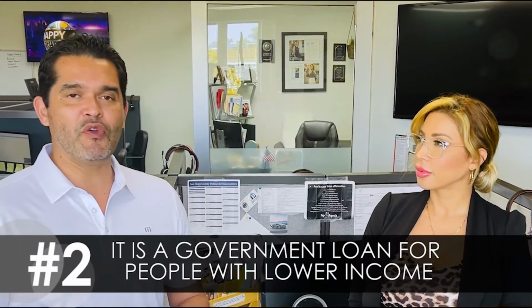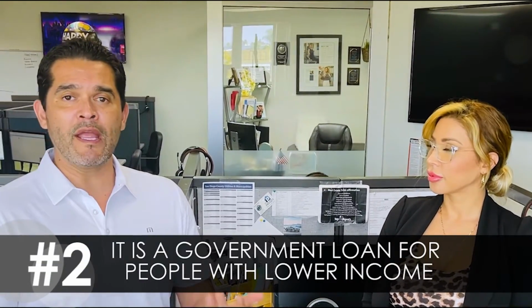It's a government loan, basically designed to help people with lower income, and I say lower income because it allows a higher debt-to-income ratio and people with lower credit scores to be able to buy a house. So you basically don't get dinged on your interest rate because it's not really credit driven.